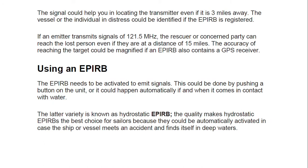Now when we use an EPIRB, the EPIRB needs to be activated to emit signal. This could be done by pushing a button on the unit, or it could happen automatically if and when it comes in contact with water.